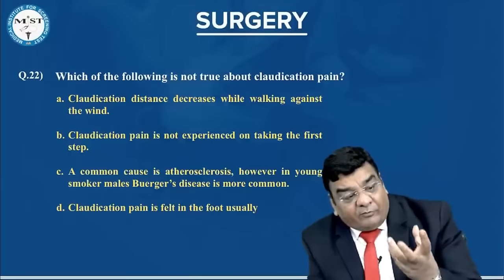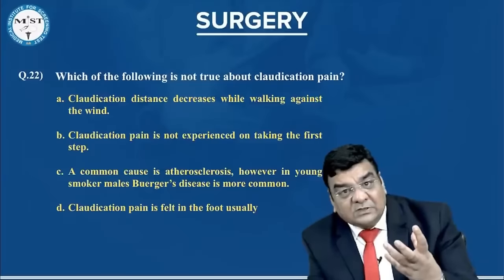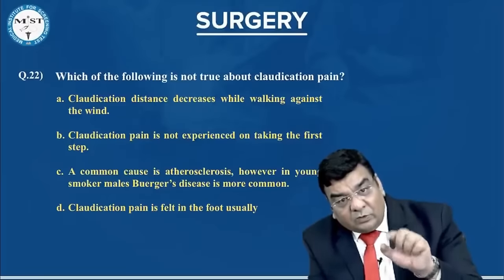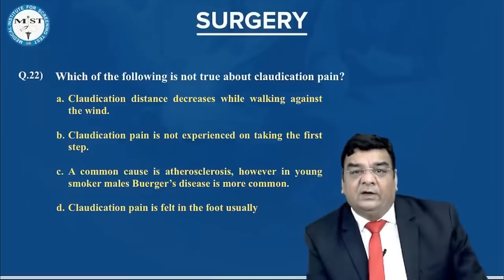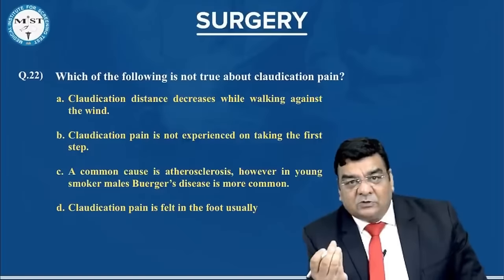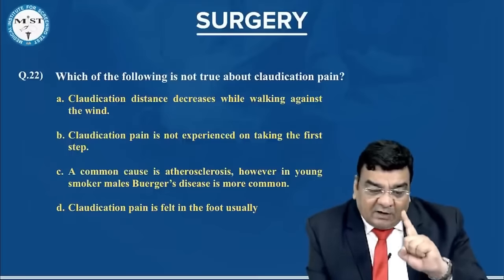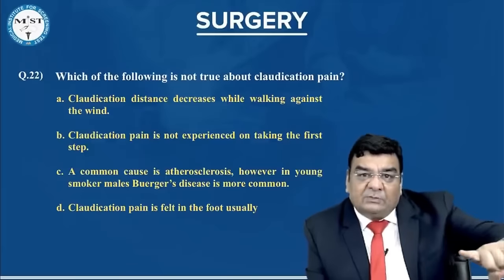When the muscles of the lower limb are contracting, say the most bulky area, the calf muscles, they will require maximum oxygen. If there is a traffic jam above, adequate oxygen will not come to those working calf muscles. That pain in the calf on walking is what we call claudication, right? It can be felt in the upper limbs also. When the teacher is writing at a fast pace, the fingers may start paining. So that is claudication, right? Claudication pain is never seen on taking the first step. It is seen on walking a certain distance, and the distance which the patient is able to walk is called the claudication distance.